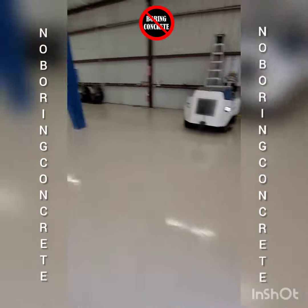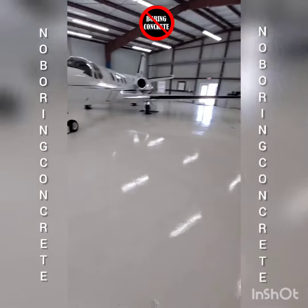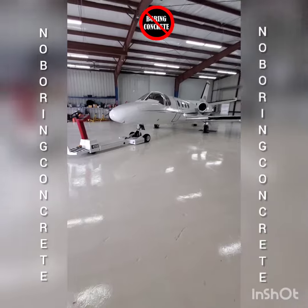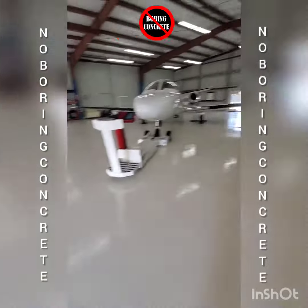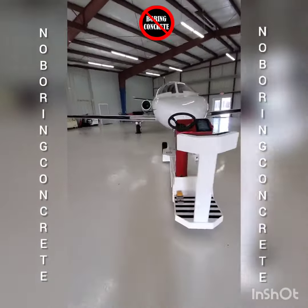So we came through and ground it down, put 2 coats of this gloss finish on here. Obviously you can see it's made to hold up against tire marks, heavy traffic, pallets. Yeah, this thing right here is moving the jet right here. Tires, all that kind of stuff.